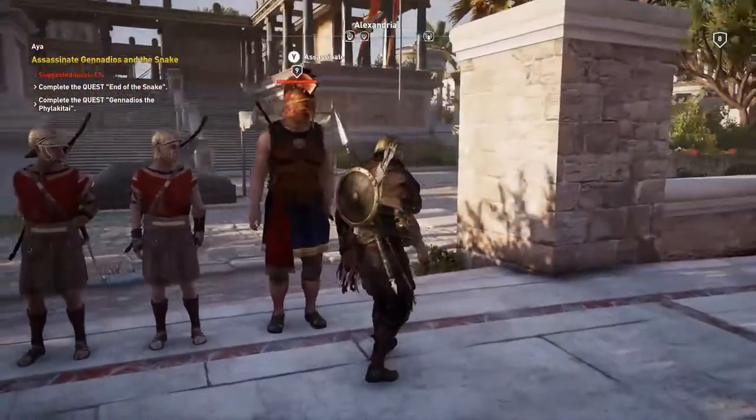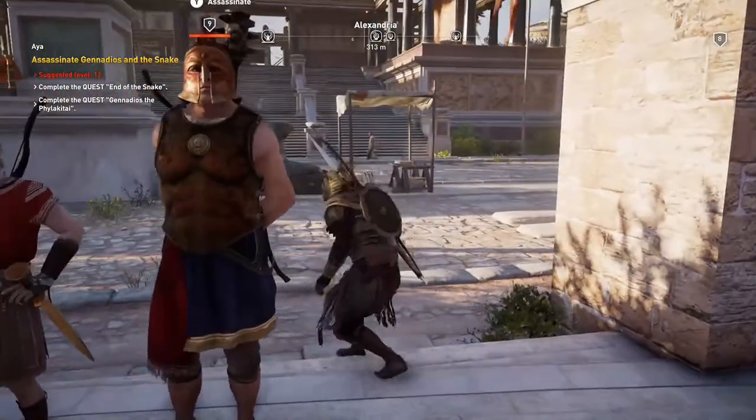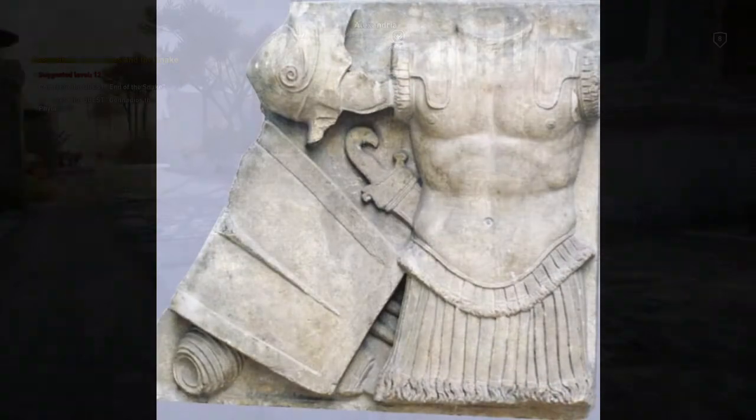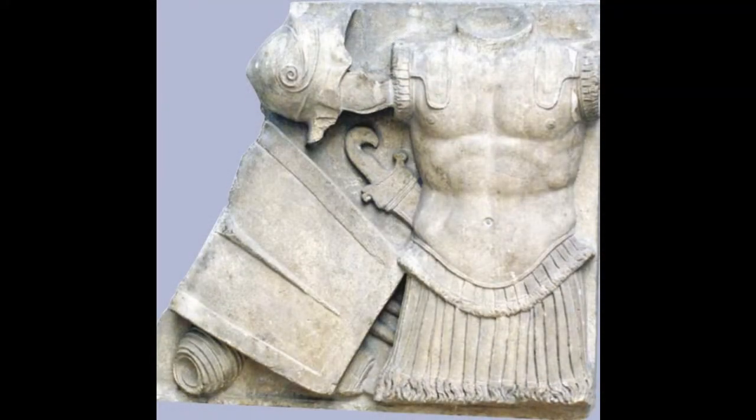So I wanted to talk about this heavy guy's armor right at the end here. Interestingly, there's no back to his armor. Now, there is actually historical precedent for this, interestingly enough. This bronze muscle armor was armor for the wealthy guys. You had to be wealthy to afford it.